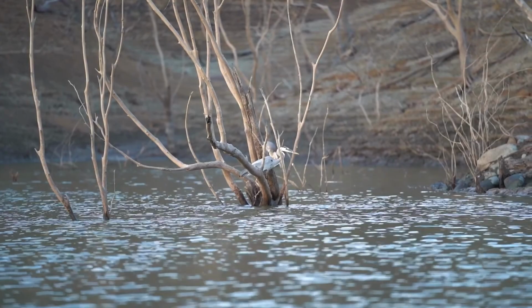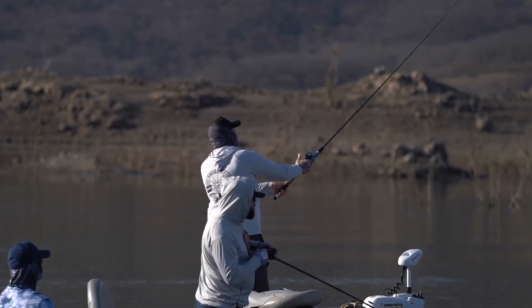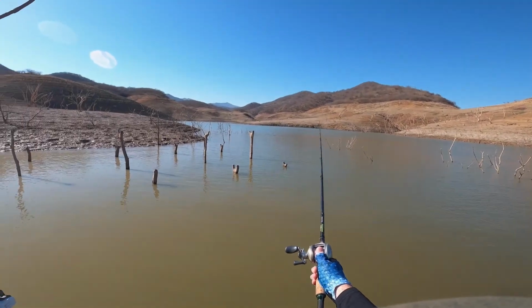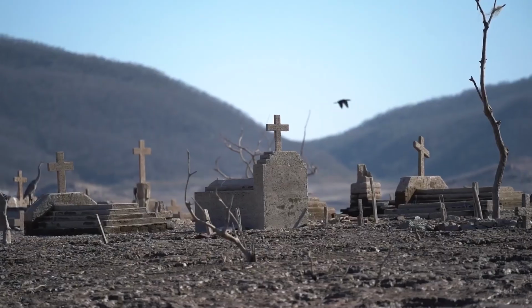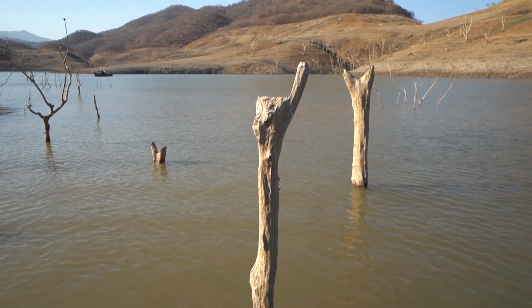When I'm out here and I'm looking at unique structure, logs, trees, rock piles, drop-offs, I mean, this is a fisherman's paradise. We're at a 15-year low with water. We're seeing structure that hasn't been seen in over 15 years. That's exciting to me as an angler. We saw cemeteries. We saw the old houses, the structure of old houses.